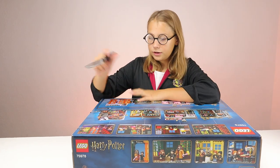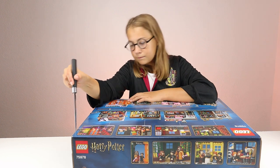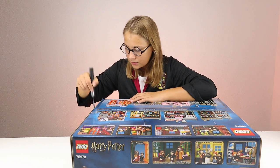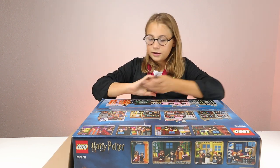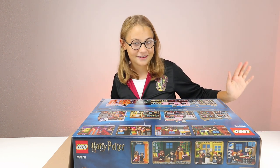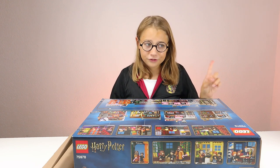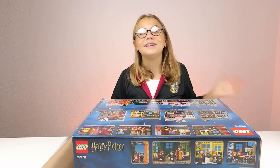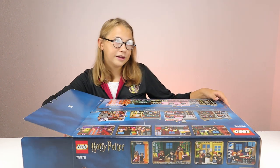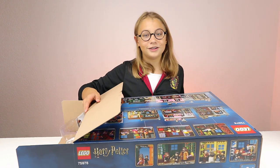So, yeah, now let's open up. Ah, sorry. There you go. Oof. So I haven't ever opened this before, and let's just take a look at what's inside. My guess is that there's probably another box in here because, as I said, there are lots of pieces here, and that's what LEGO usually does. They've done it when we did the Pirates Bay ship, and also when we did the Haunted House. But yeah, let's take a look inside.